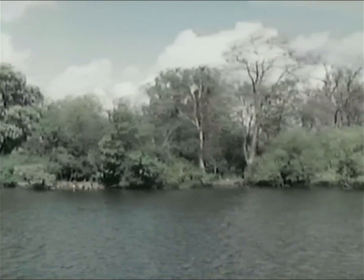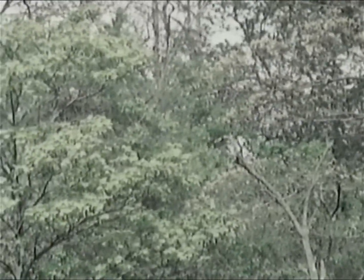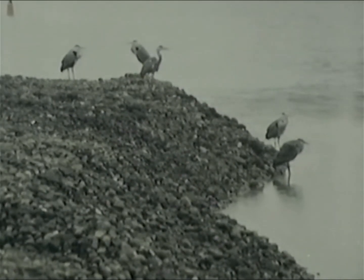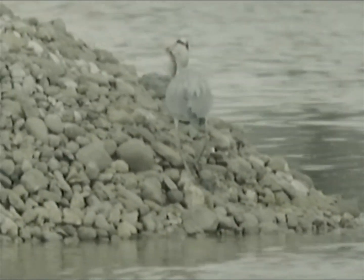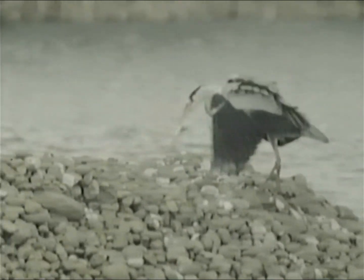It is not only on the water itself where you might see water birds. If there are some trees growing near the water's edge, don't forget to look up, because you might see one of these, a heron. The heron is the largest fish-eating bird in this country. At the water's edge, herons will wait and wait until a fish swims close by. Like most fishermen, herons prefer bigger fish, but before it is swallowed, the fish is carefully turned round to slip down head first.